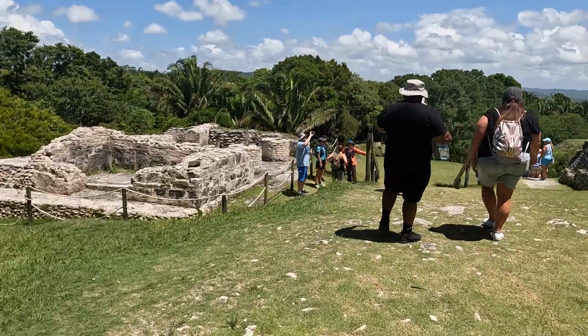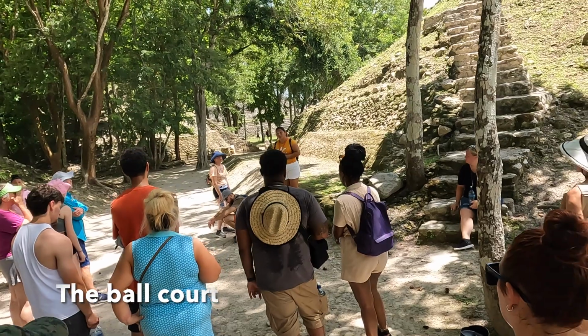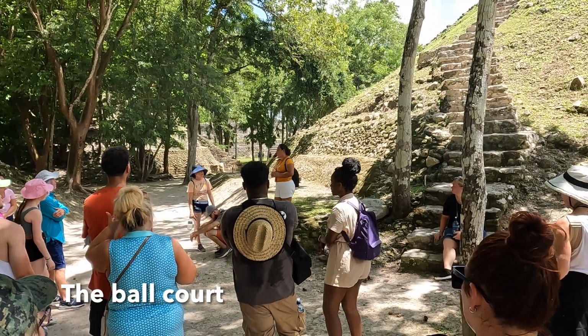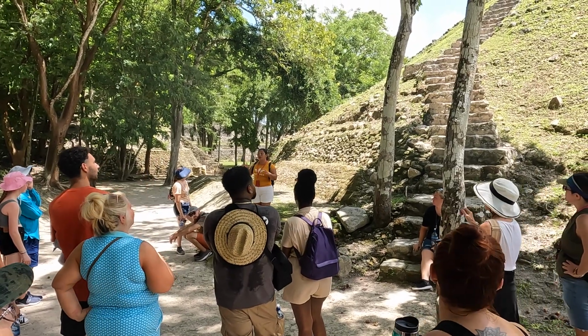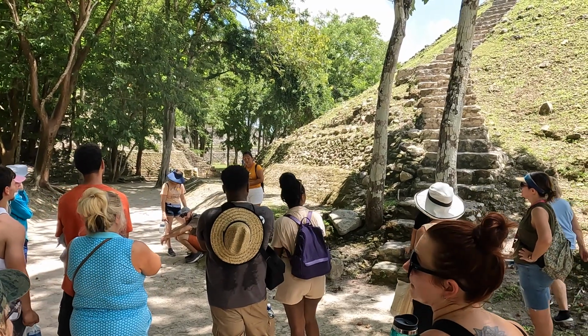Now that's their ball court. Archaeologists have discovered here at Xunantunich a ball hoop, evidence of a ball hoop where the Maya would score their points for the winners.